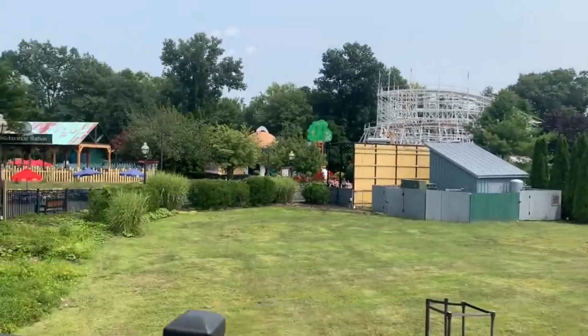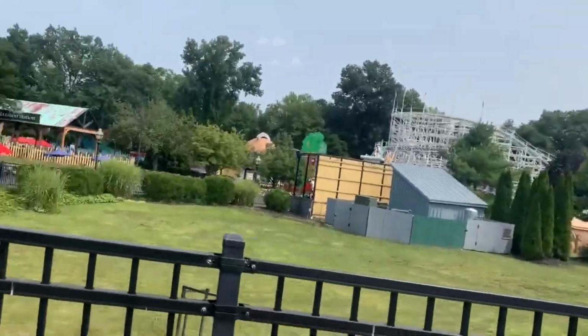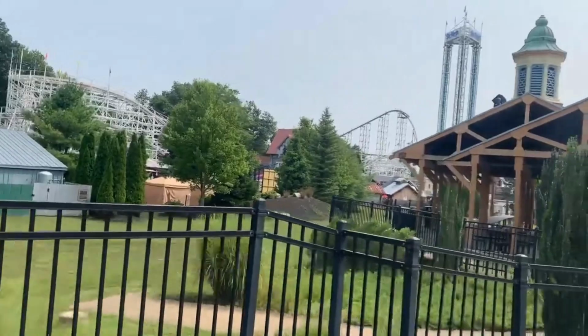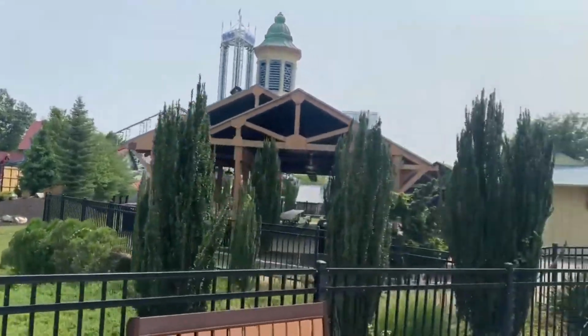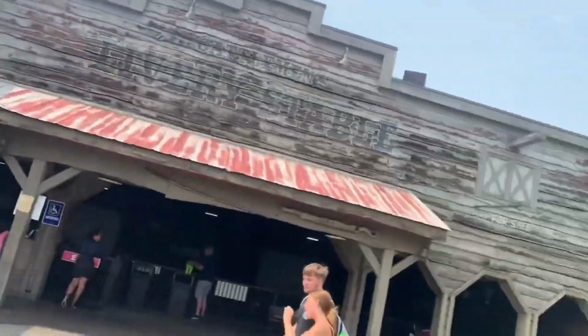Quantum Accelerator, I believe it's called. Forgive me for not knowing all the stats. I'll probably see a sign in a second that we'll talk about. But it's going to be a launched Intamin straddle coaster with 2 launches. The station is probably going to be right over here. And yeah, it's going to be a nice little steampunk theme.